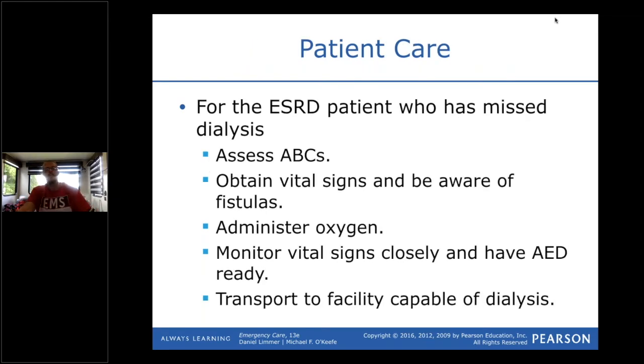So they missed dialysis. Why would you miss dialysis, right? This is keeping you alive. You feel like shit. You've got flu-like symptoms. You just don't have any energy. And so you're like, well, I know I'm supposed to go today, but I'm going to skip today and I'm going to stay home because I feel like crap. They skipped it.